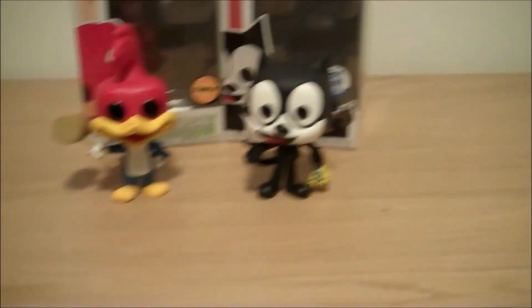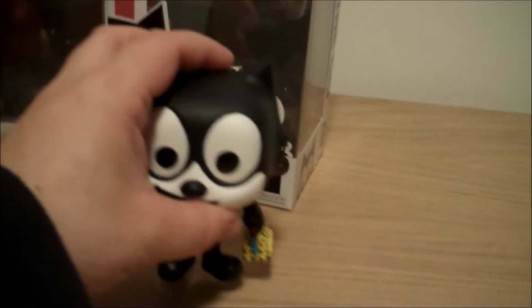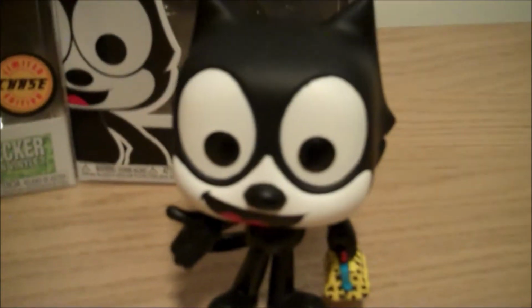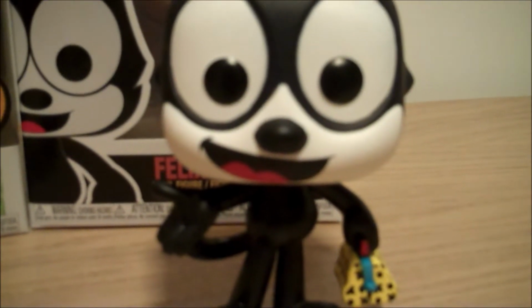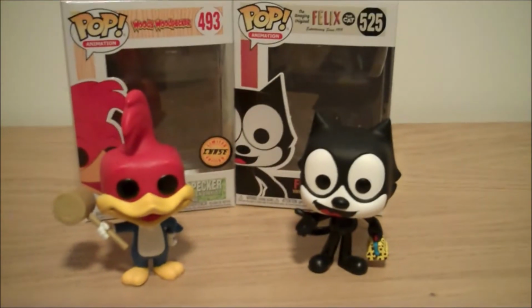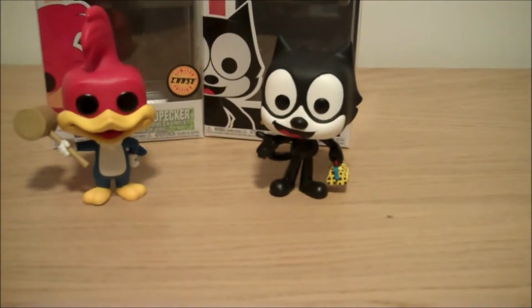So, the Funko Pop exclusive from the Funko shop has Felix holding his bag of tricks, and this is the exact color, which I love as well, but I love how they gave him the big white eyes with the little black pupils, and I also love that they gave him that legendary Felix the Cat smile. It is hard to believe that he is actually older than Mickey Mouse. We are celebrating his centennial this year, and that is wonderful.